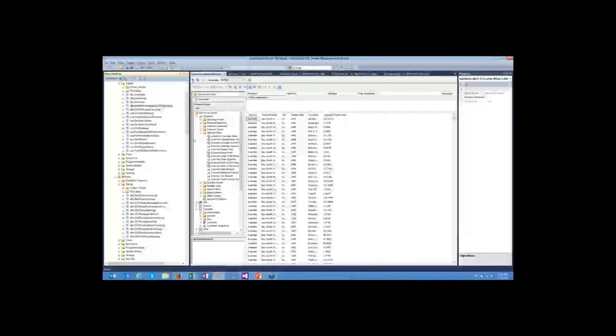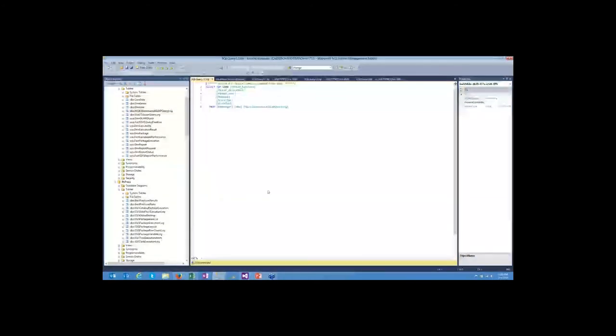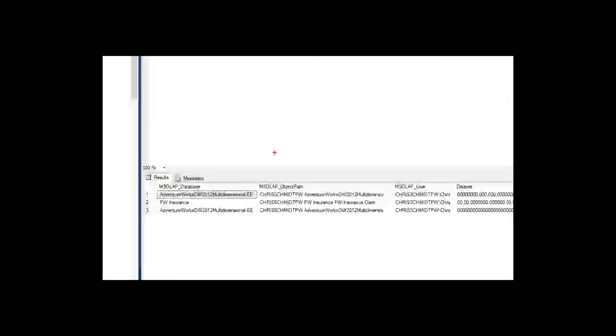40% is usually the max. But if I do a select on this table, then I'm going to see the queries of what's happened on my Analysis Services instance. So I know that on my local machine, I've queried the AdventureWorks Data Warehouse Multidimensional Enterprise Edition Cube twice, and I've queried the Pragmatic Insurance Cube once.